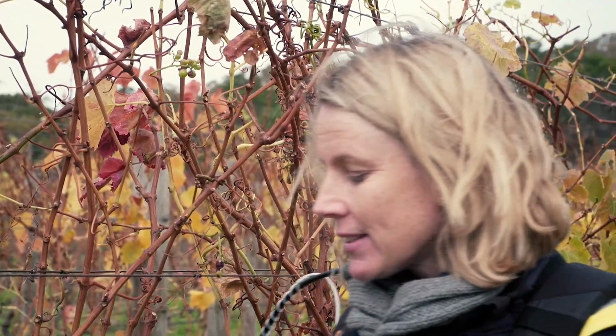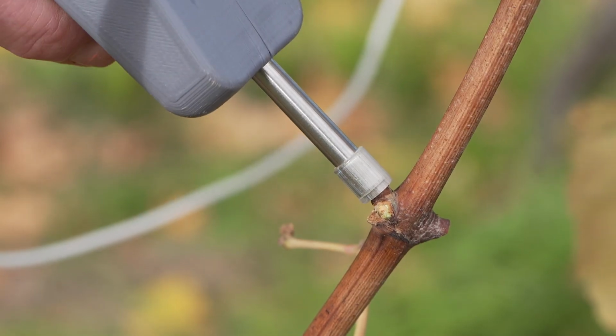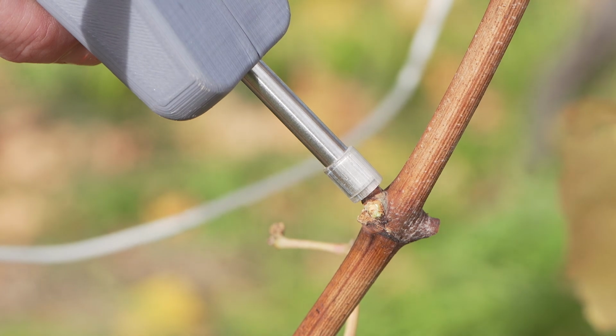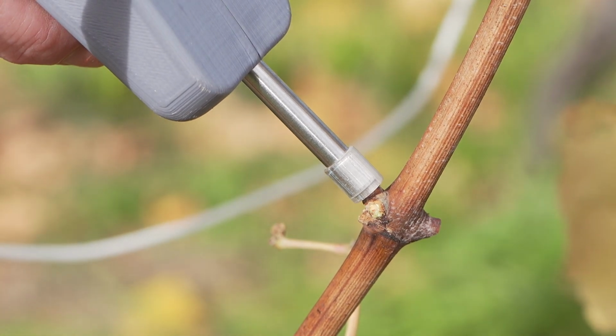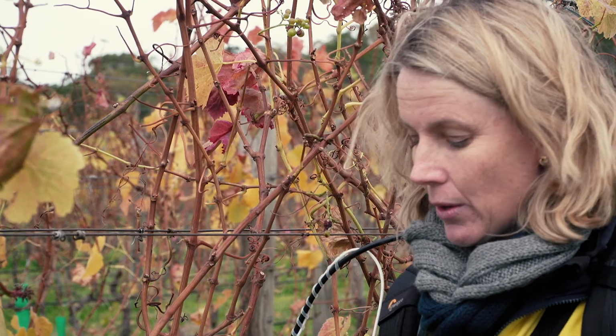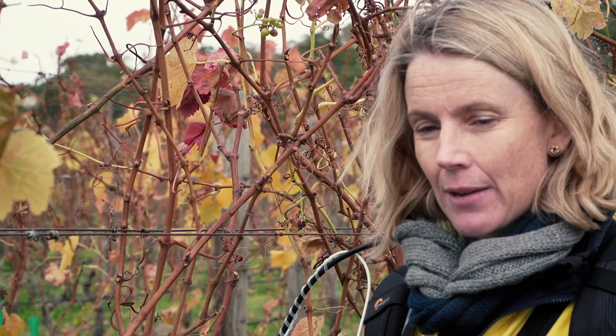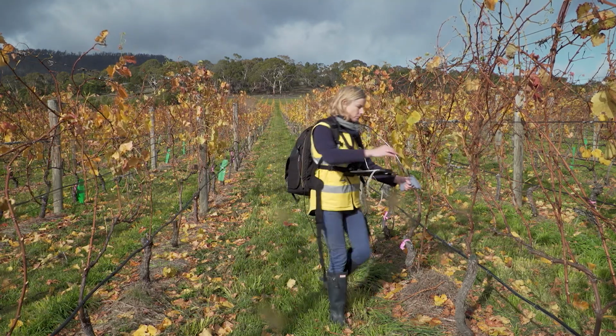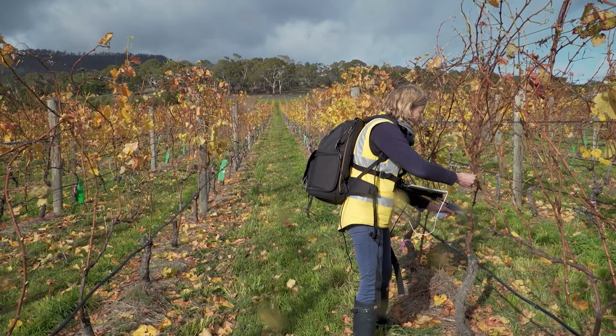I select my bud, hold the probe against the bud and press the trigger. It takes a couple of seconds to obtain the spectra and then it will give us a signal. That signal tells us that the scan was obtained successfully and we're right to move on to scan the next bud.